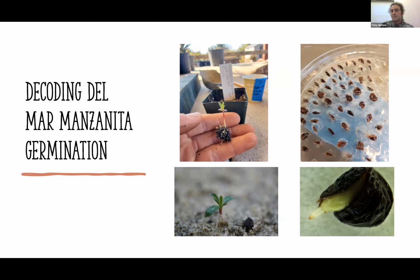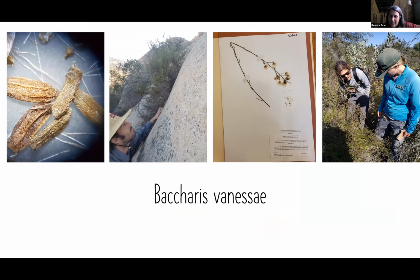Go ahead. Could you just go back to the slide that has the name on it? Somebody's asking for the name. This one? Baccharis vanessae, is that the one? Yeah, yeah. Okay. Thanks. Yeah, of course.